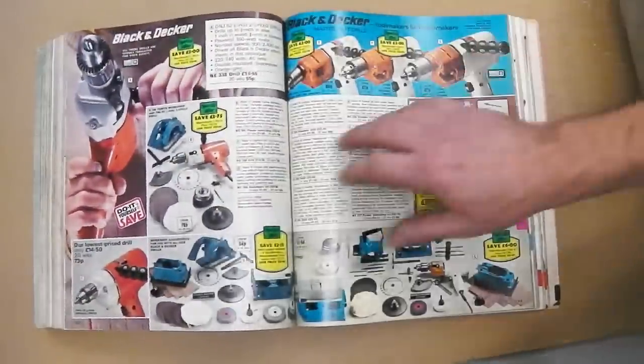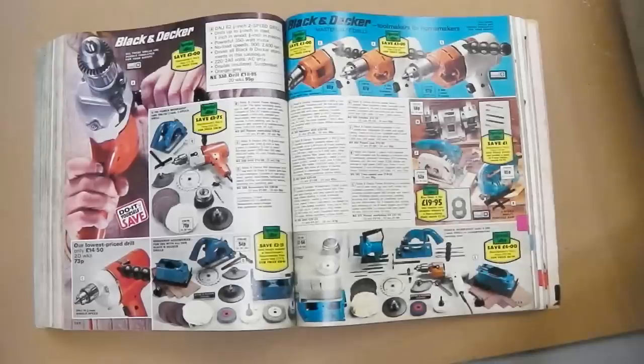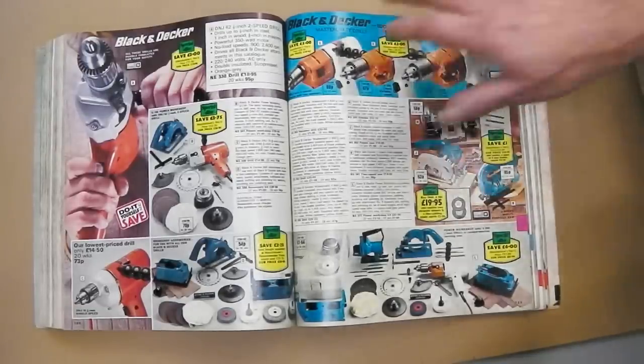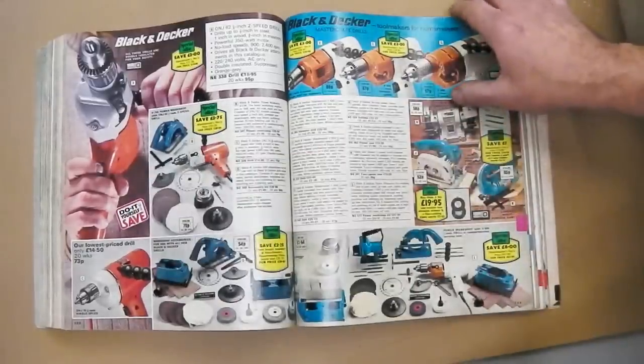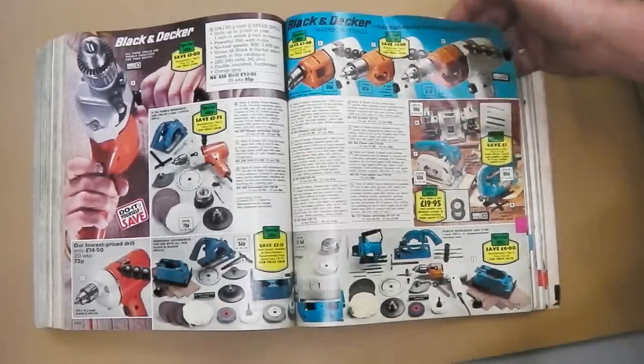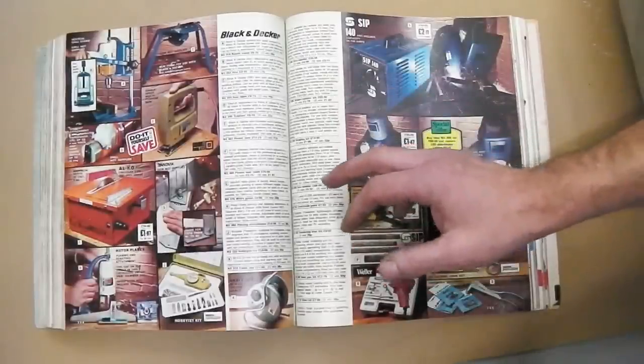Still going strong. And don't forget your Wolf drill, ready to electrocute you at the earliest moment. All metal casing, no such thing as double insulation in those days. Live touches the casing. If you're not earthed, you're good to go straight to the pearly gates with your Black & Decker. We're moving on, we're getting on.